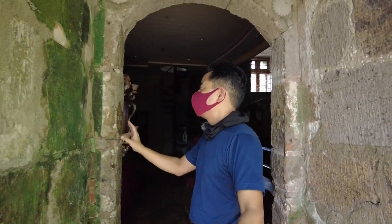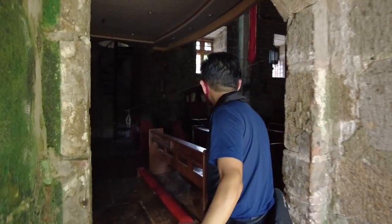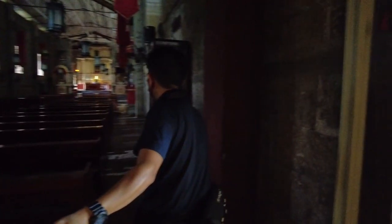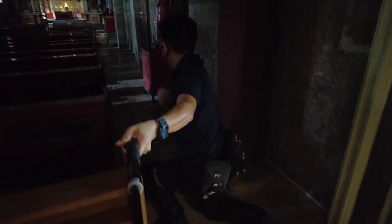All told, I love the subdued and humble ambience of the church. Even the simple and quiet interior of the church easily inspired me to go into a contemplative and prayerful disposition.